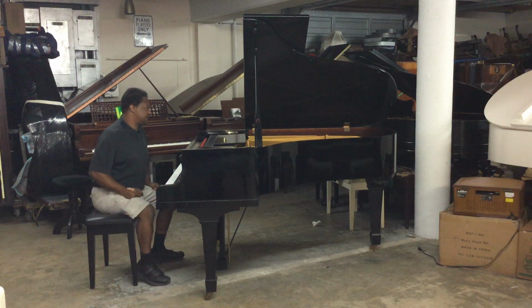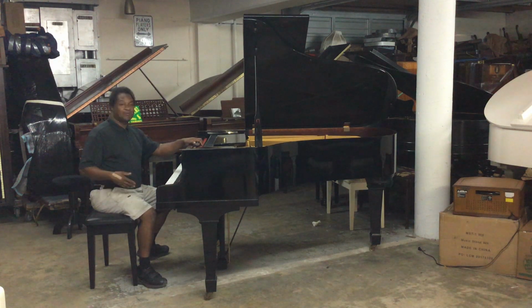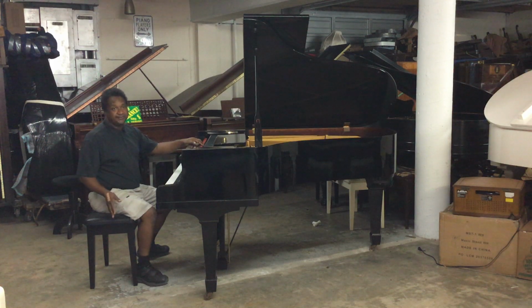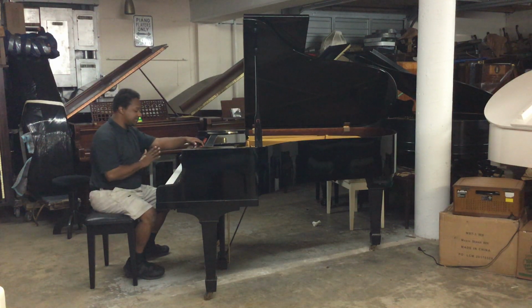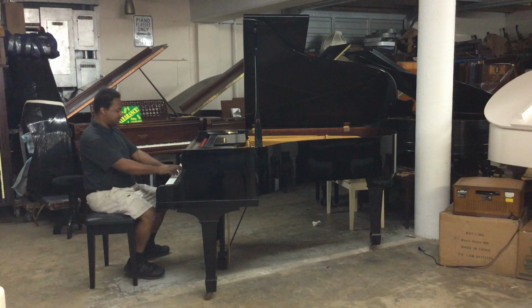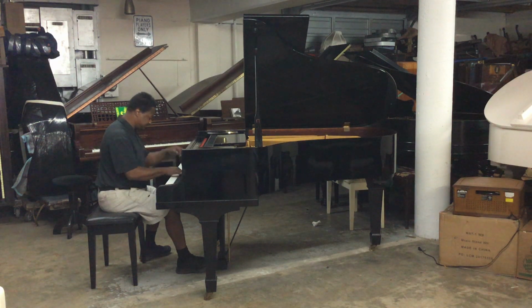But the reason I'm testing this out is because I'm part of the Music Club of Hollywood, a little music group that throws concerts and everything. Sometimes they need a piano, and this would be the perfect piano to basically rent to them. I thought it would be very good for competitions, if they don't want to use any other piano.